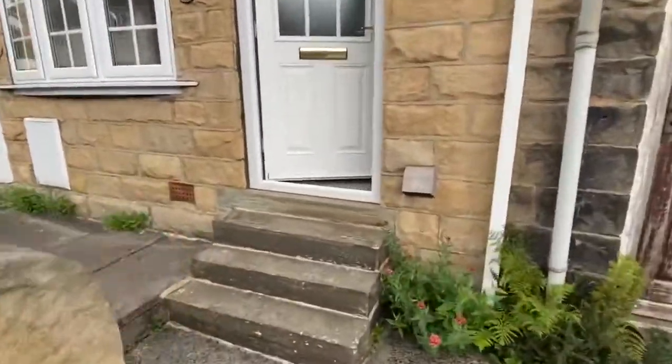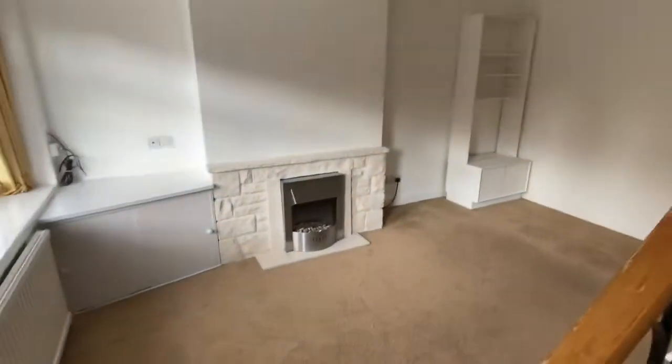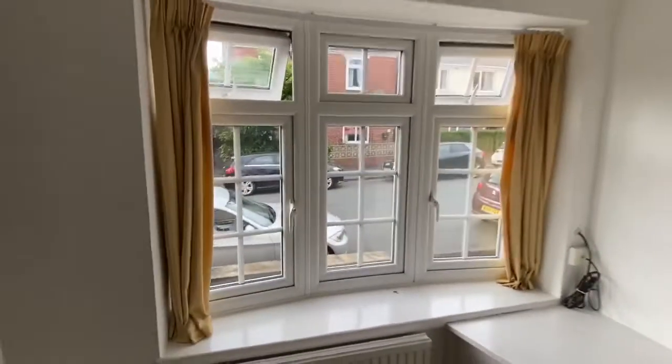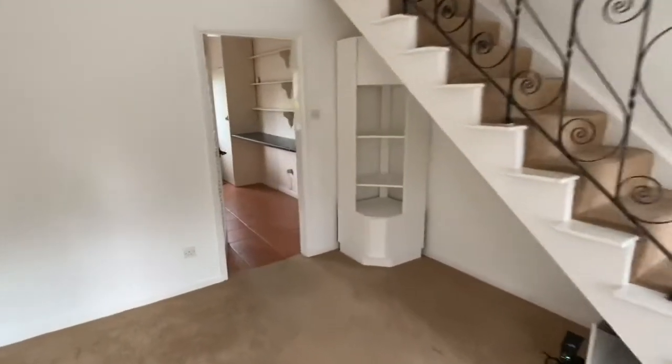Gain access through the property with three steps leading up to the main front door. And the door opens straight into a really nice spacious lounge. Electric fireplace, place for your TV. Nice bow window looking over to the front elevation. And a staircase rising to the first floor.